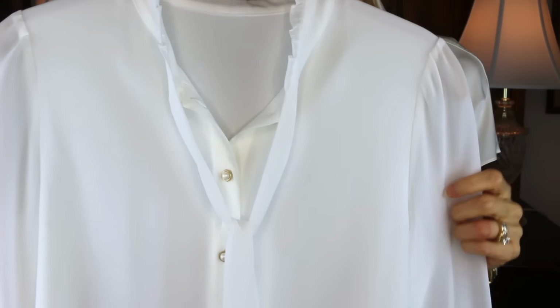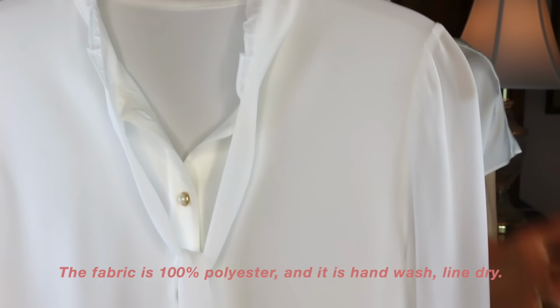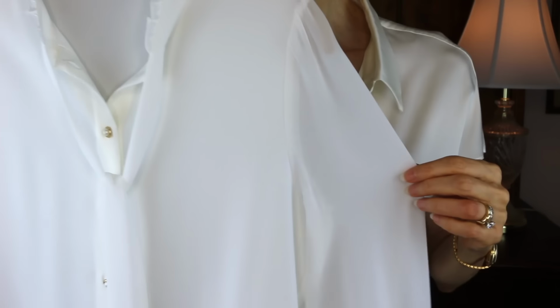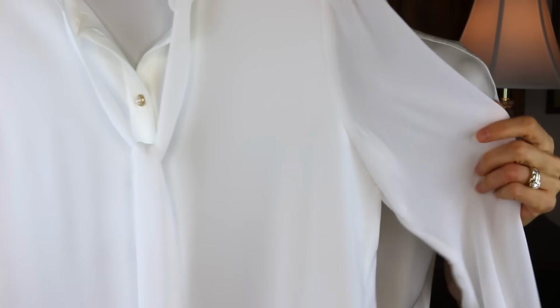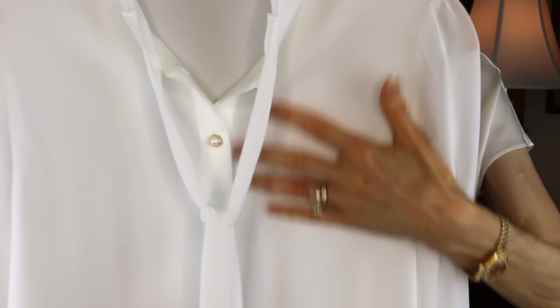Hey, this fabric looks so luxurious and so high-end. You see, the arms are a bit more sheer than the body, which is wonderful detail. So you can see a hint of arm, but you don't have to worry about anything showing underneath this part because this is thicker. It's very easy to care for. It resists wrinkles as well.